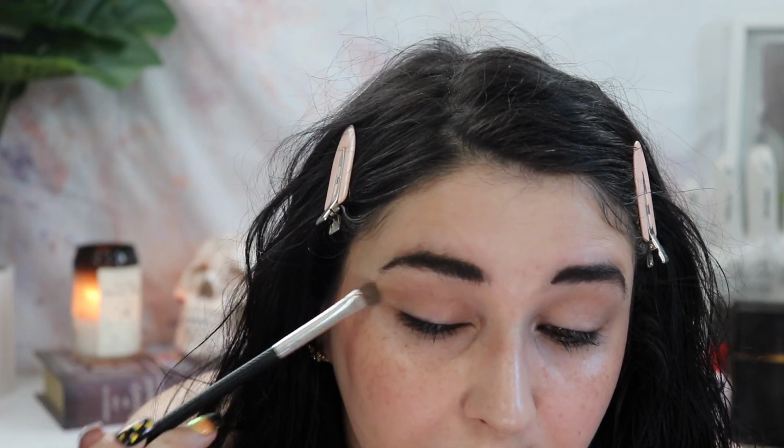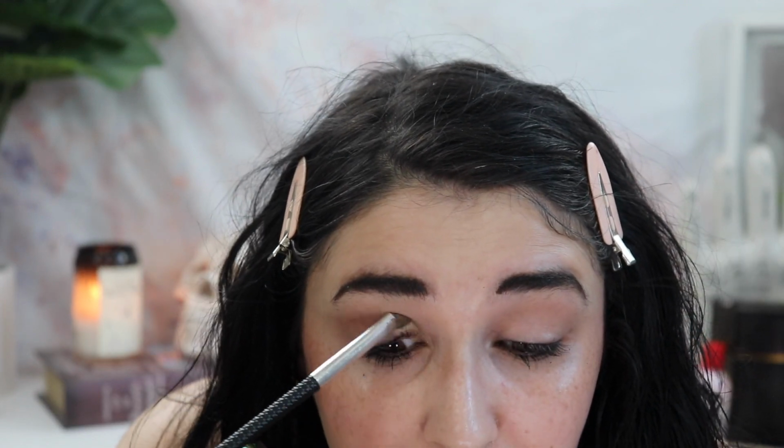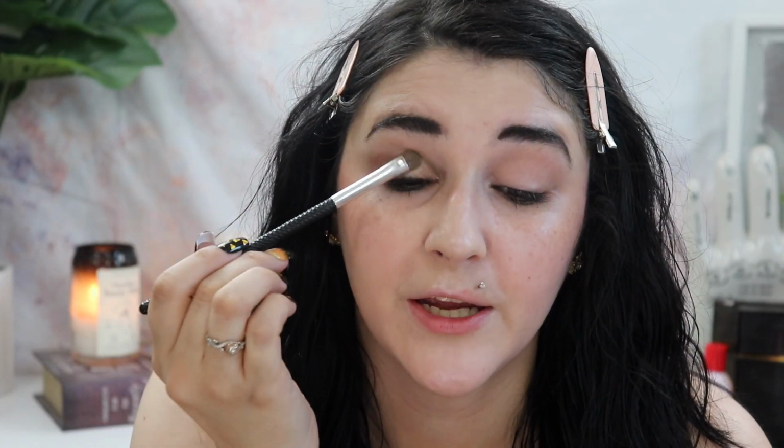And then of course I have to have something on my eyes. I just absolutely have to. So I'm going to use the Charlotte Tilbury Eyes to Mesmerize in Marie Antoinette. And I'm just going to take a little brush and sweep it over the lid. It is a cream product, but it's so creamy that you can just blend it out with a regular brush.